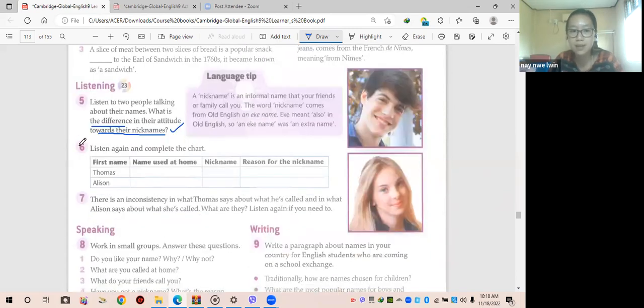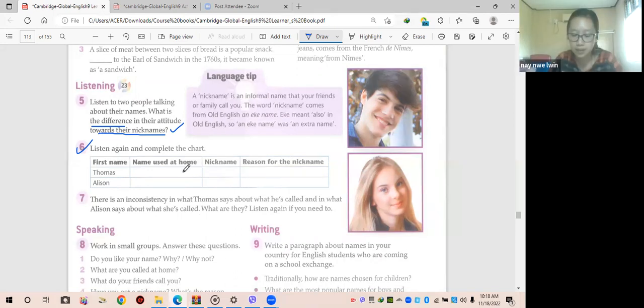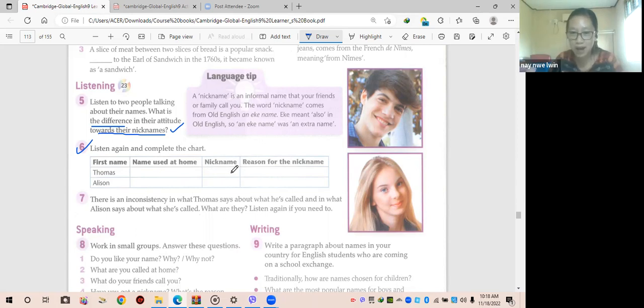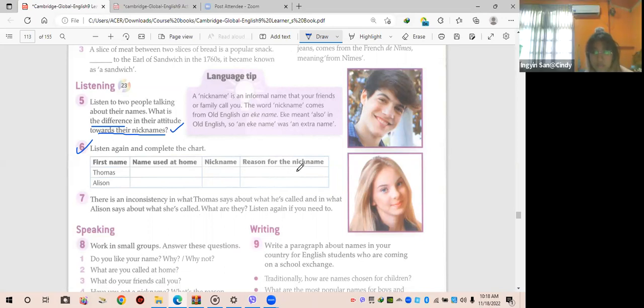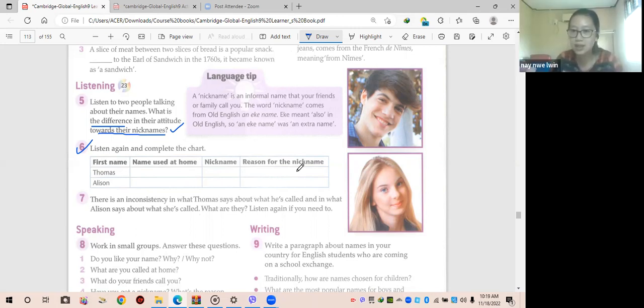So let's move to number 6. Listen again and complete the chart. So did you finish this one already? Yes. How about the others? Okay, we'll discuss the answers right away. So name used at home for Thomas, what is that? Thomas. That's Thomas, right? So how about his nickname? Spider. What is the reason for his nickname? He's good at climbing. Yes, because he is really good at climbing, right? For example, like trees and higher places. So yes, that is why his nickname is Spider.